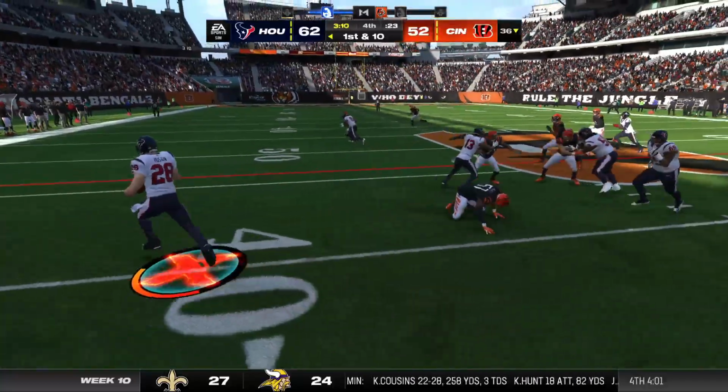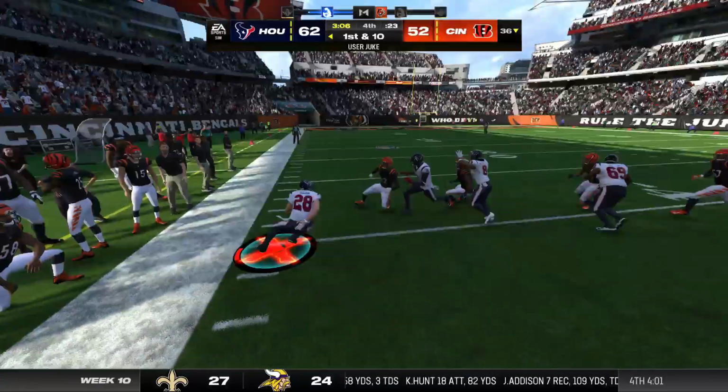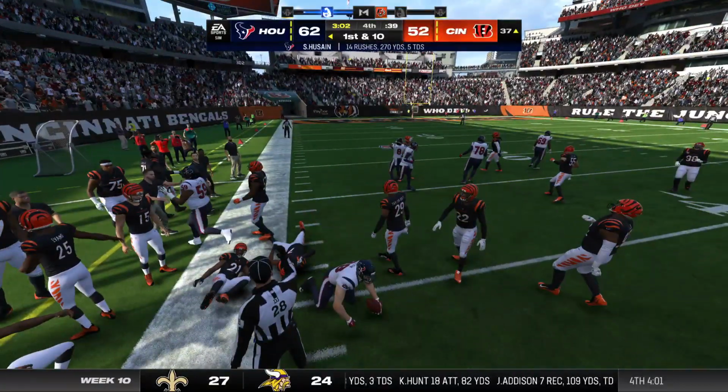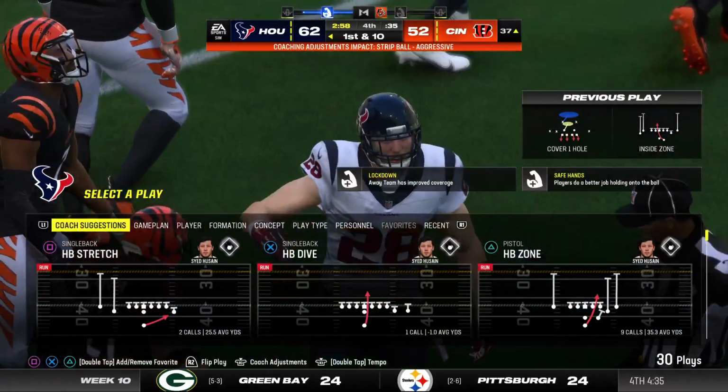From the gun, they'll try to run it. A beautiful fake. Room here to run. And he'll get it down on the play to the 37. A big chunk on the ground there, 27 yards.